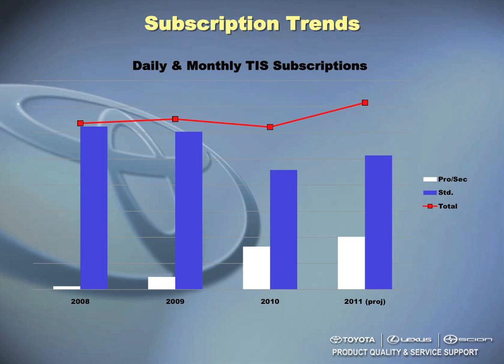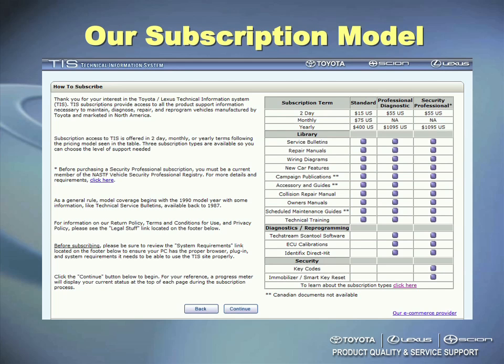So here's our subscription model, and you can see what you get and what you get for the money. First of all, we've got 3 different types of subscriptions. We got a standard subscription, that's service information only. We got a professional diagnostic subscription, which gets you software and it gets you calibrations, and as I just mentioned, it gets you the Identifix product and 1 free call. And we have the security professional level, which actually gets you all of those same resources plus access to security-related information, and you have to be registered in the NASTF security registry to be able to get that level of access.